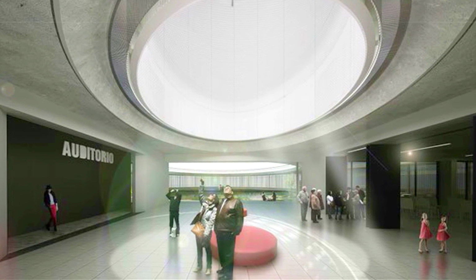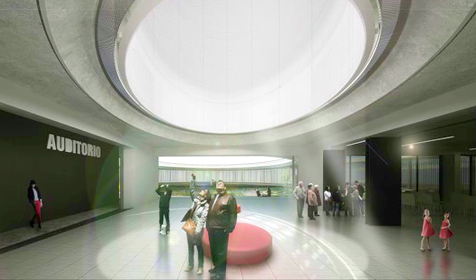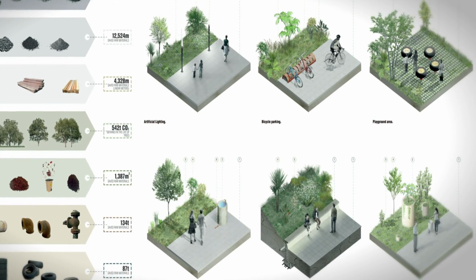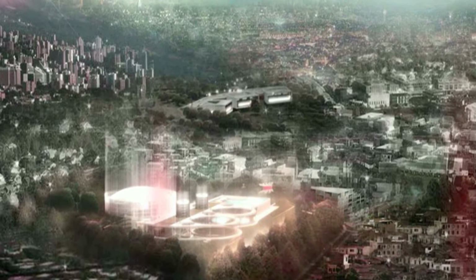To hold down the costs of building this socio-technical landscape, commonly available resources are being used. Recycled materials, local construction methods, and workers from the neighborhood. Our project is sustainable because it builds a bridge between the need of the people and their city.